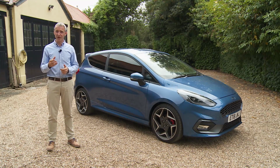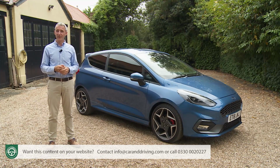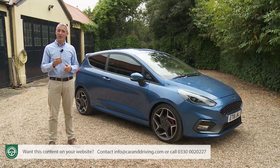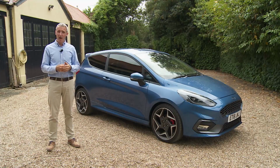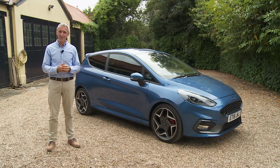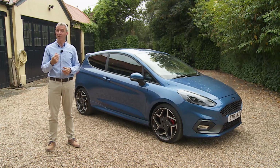However, if you can stretch to the top ST3 variant, or on this ST2, pay extra for the optional driver assistance pack, then your car will come with 3 extra high-tech camera safety systems: traffic sign recognition, which pictures road signs as you pass and then displays them for you on the dash, auto high beam, which will automatically dip your headlights at night in the face of oncoming traffic, and driver alert, which will monitor your reactions for signs of drowsiness and, if necessary, will prompt you to stop for a restorative coffee.